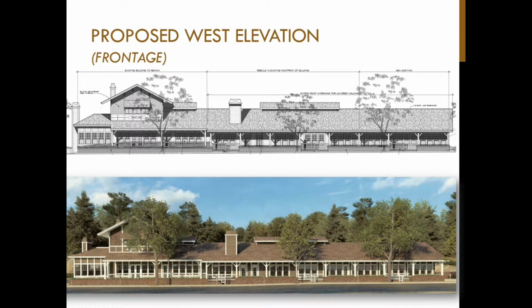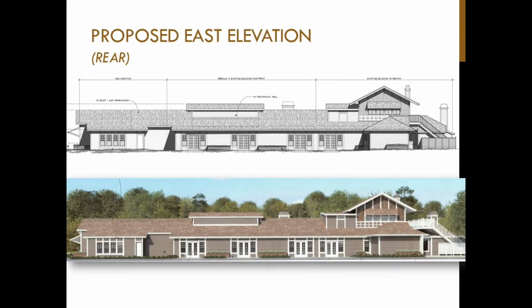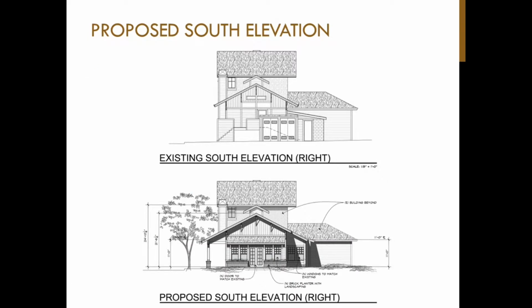There's that brick planter box that runs along the entire frontage. Again, for consistency, all features, the trim, the columns, and the handrails will be wood and also painted white. The 3 chimneys will remain and be repainted to match the existing color and for general maintenance. There's that rear elevation, very similar to the front. And the proposed south elevation, this is the area that has the existing trash enclosure. This will change significantly considering this is the area of the addition. The project will construct, again, the same material siding, same color as the existing and the rebuilt portion.